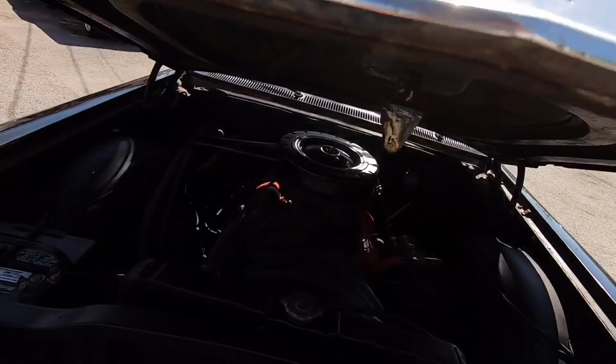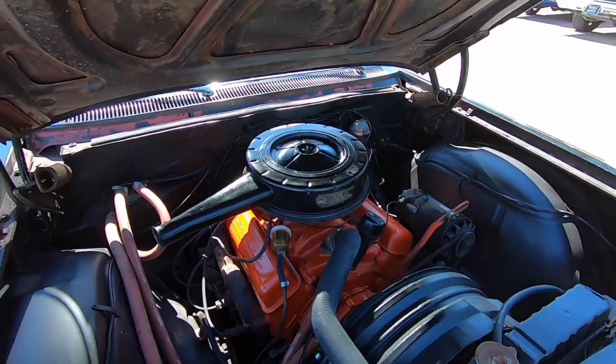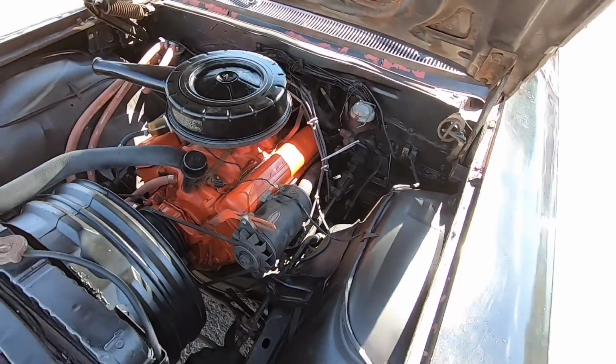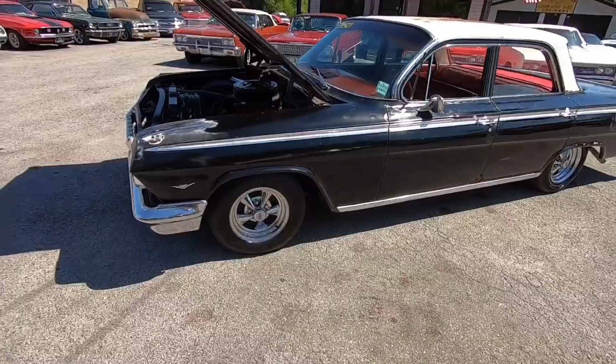We'll go ahead and pop the hood. I have to get y'all real close because I didn't pop it before I started the video. A little bit of rust shaking down through the hood. This car here, date code correct 327. This is a 3 on a tree. It runs and drives good. I actually took it to lunch.